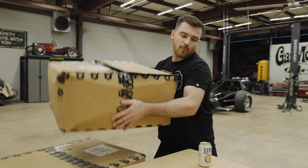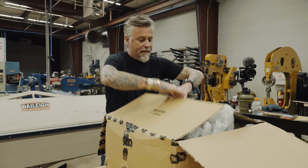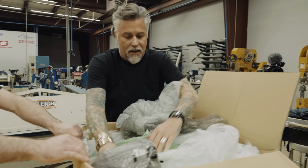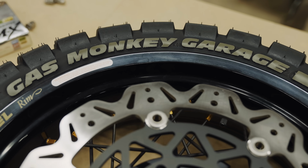All right, let's have a look. Look at what we got in the boxes. I did not look at this stuff on purpose. So we got some wheels. Front, rear. I didn't look at it because I wanted to be surprised. We did all the custom. That is freaking sick.